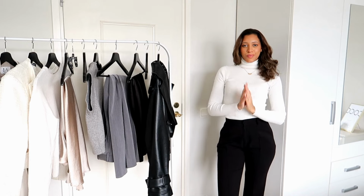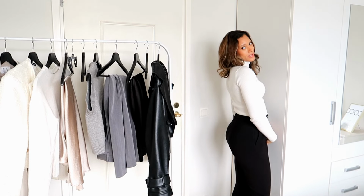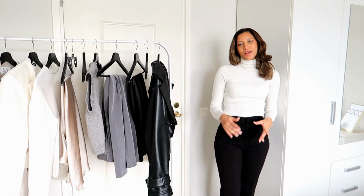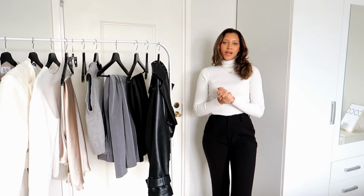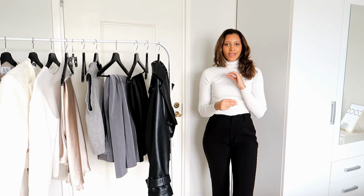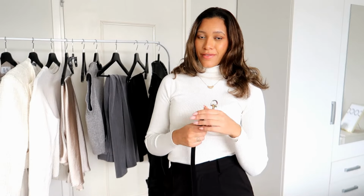I'm wearing these black trousers now. They're also from Naked, and these are one of my favorite ones as well, but I definitely love the other one, the gray ones, a little bit more. Let's put on some accessories to make this outfit a little bit better. A good belt can really make your outfit look so much better, and it really makes a huge difference. This one is from Massimo Dutti.